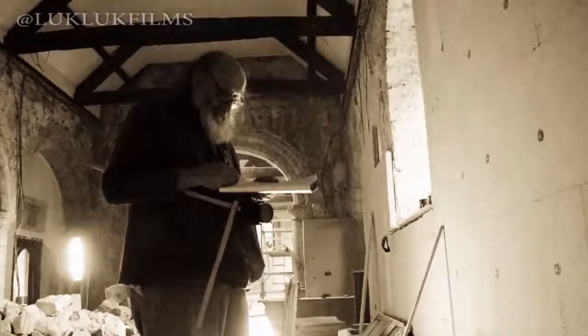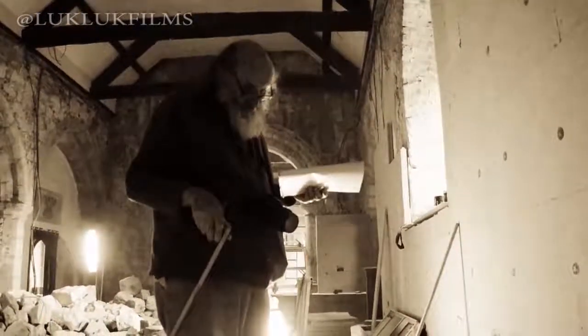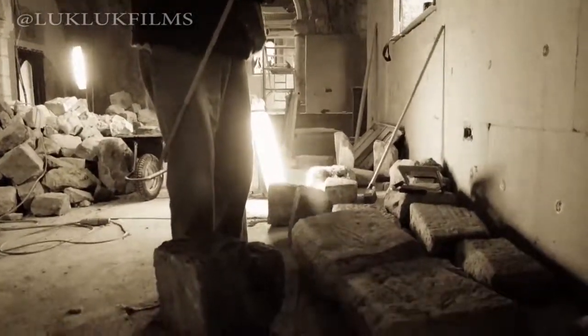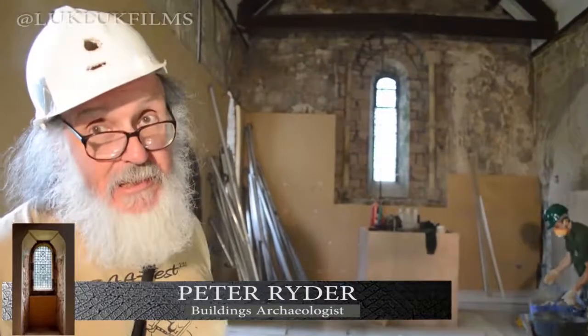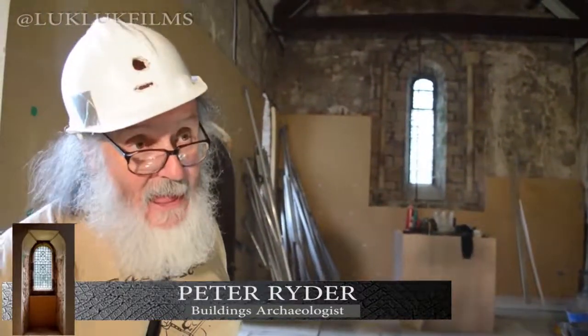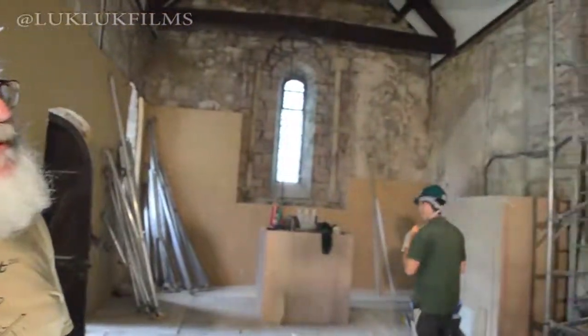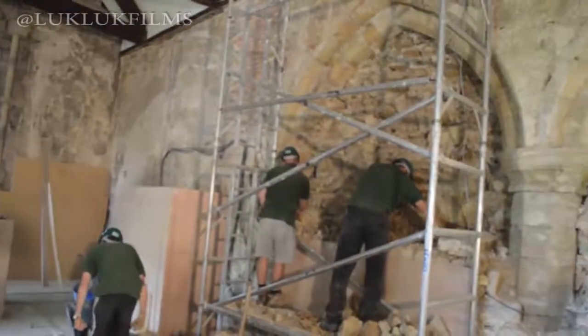But Peter Ryder, who's a buildings archaeologist, has been looking at the fabric of the church building itself, internally and externally. So he's been here for a couple of weeks looking at that. The arches are a 13th century arcade. There used to be an aisle. It got blocked up maybe later medieval. And now the internal faces are being stripped down to reveal the arches, so we can actually see the arches.